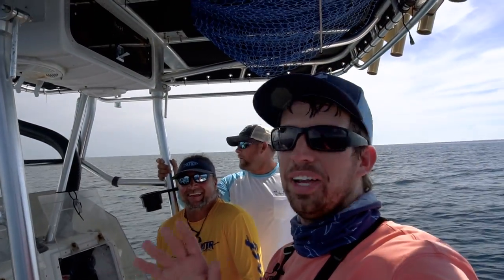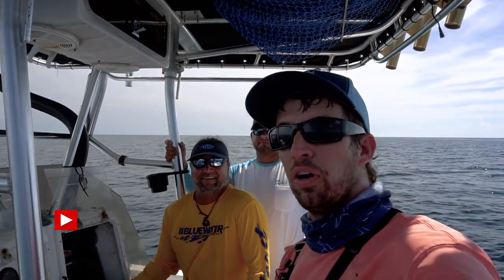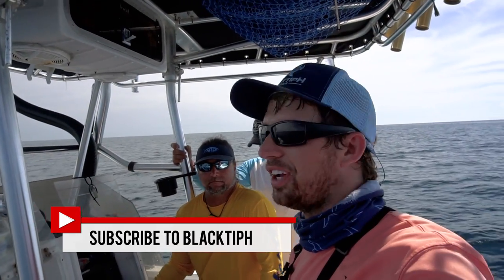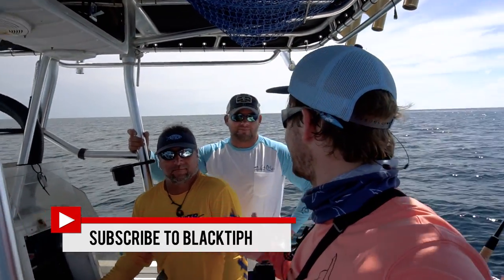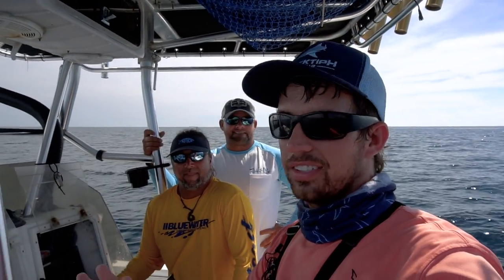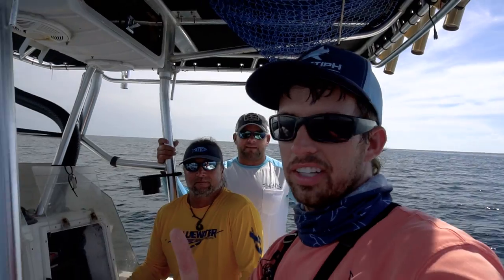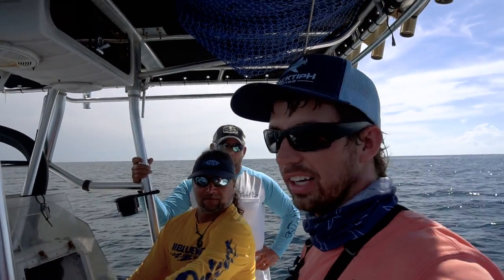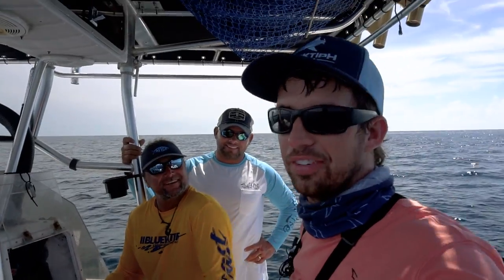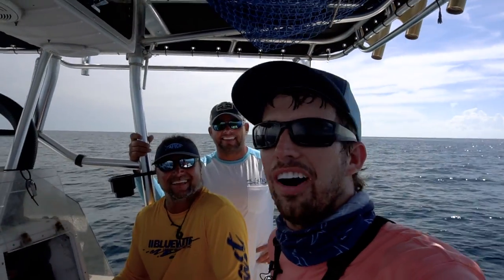All right, so we caught three keeper cobia. We hooked five in total. We got big barracuda smashing fish behind the boat. We saw at least 50 manta rays. Now, on a good day, I see one. This is definitely the most manta rays I've ever seen in my life. Sailfish behind the boat. ADD, guys, look at that. Cudas, sailfish. I'm telling you guys, awesome day, guys.